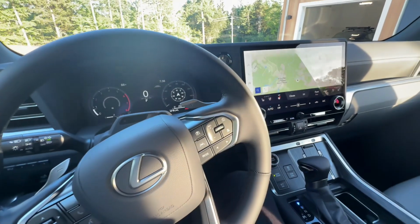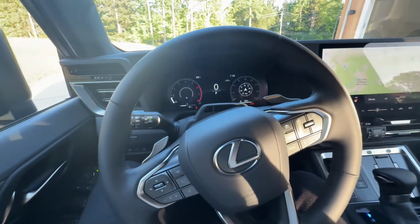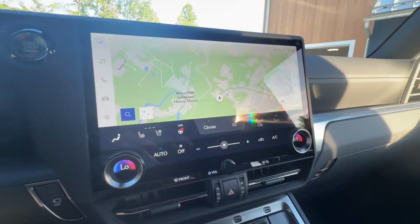There's still a ton of luxury features in here. Now, this model doesn't have the massage seats. If you get the higher up model, it's going to come with them. But you're still going to get heated and ventilated seats. Actually, the back seats also have heating. Even for the nicest model, they only have heating. So the back is kind of maxed out.